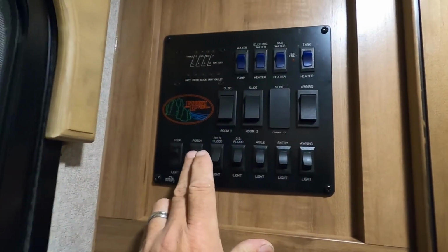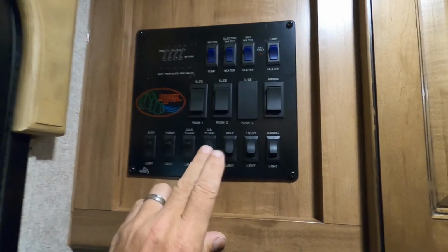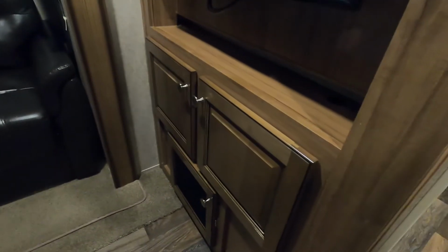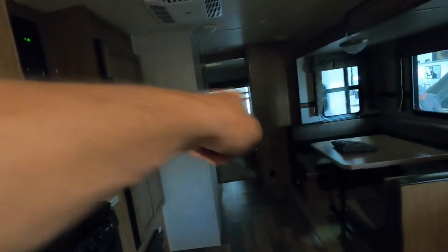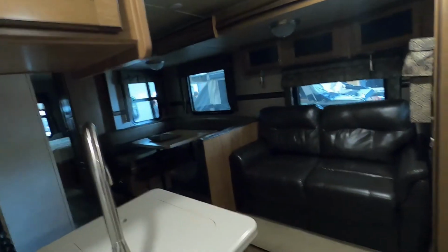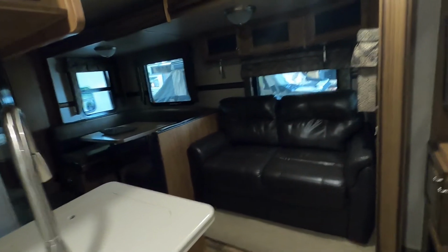And say doors and drawers. Make sure all our doors and drawers are closed. Nothing's going to impede your slides from coming in, especially these ones on your entertainment center. Make sure nothing's in between your bed and the dresser. One toward the front is going to be your living room slide. Again, doors and drawers. Make sure you walk through the unit and close everything up.